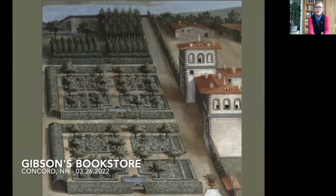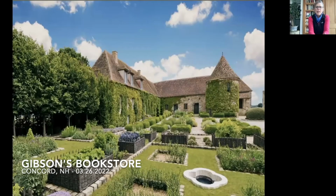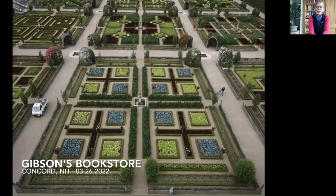And then fast forward to the medieval times, when anything that was considered beautiful or pleasurable was banned. And so the nuns and monks put many of the beautiful kitchen gardens behind the high walls, and people who wanted to come for meditation and prayer and healing could come to these beautiful gardens and sit in the spaces. And there were medicinal herbs and healing plants and everything that people would need in the monasteries to draw them into that space.